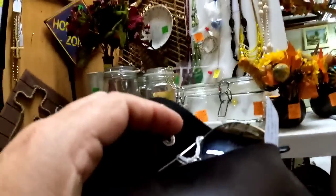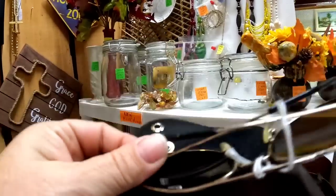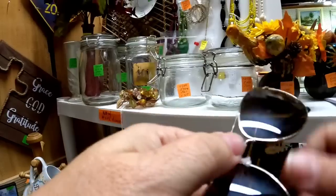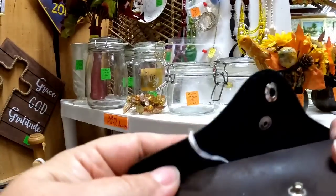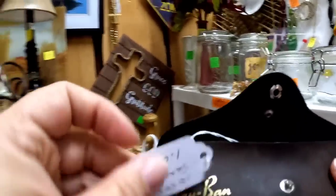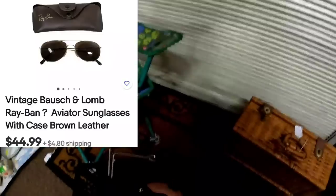Now here, if these are actual Ray-Bans. Now there's the Ray-Ban case, and the case itself might be valuable. I feel like these are Ray-Bans, but I could be wrong. Look, I might try these for $1 because some old sunglasses can be valuable. I know they aren't marked, but let's see.